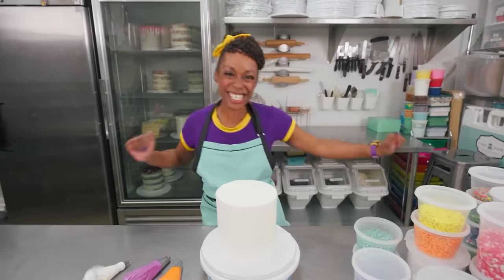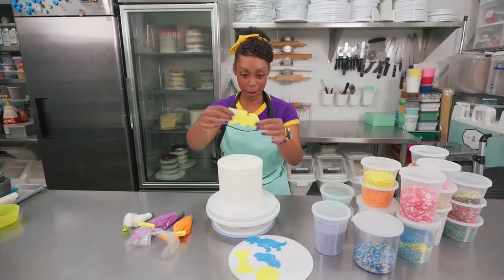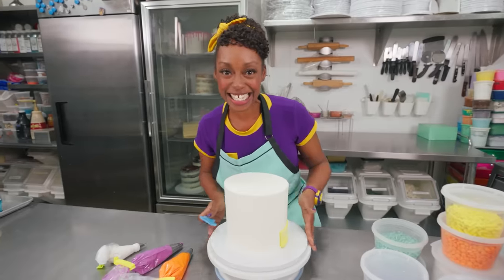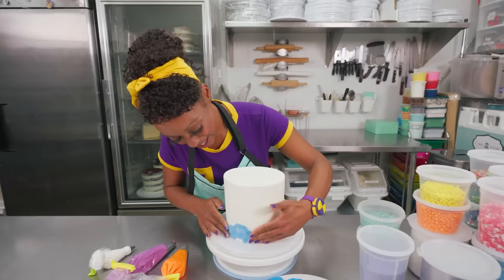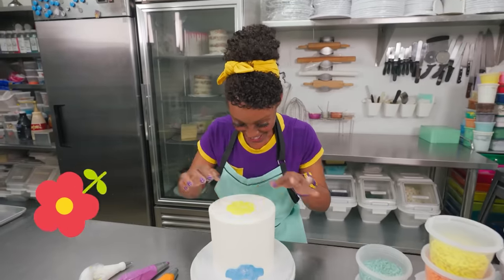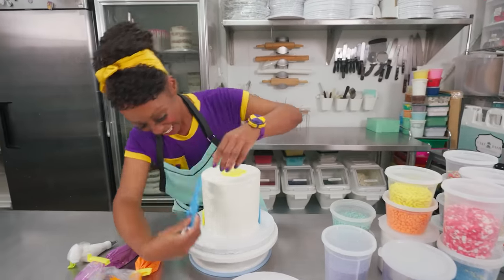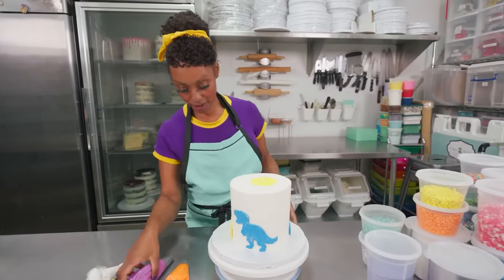Okay, let's start to decorate. Woo, I'm excited. Okay, gonna put on my truck. Let's put on our car next. Oh, and look at this. It's a turntable. Oh, spin, spin, spin. Oh, I want to put my flower on top. Where should my T-Rex go? Rawr! Oh, here's a great spot for it. I'll save my bow tie for later.